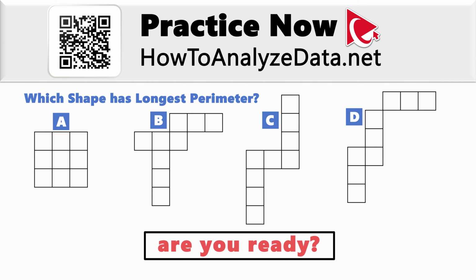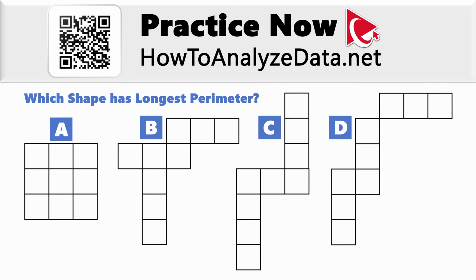Are you ready with your solution? If you need a little help, gear up for the explanation. Together, we will unravel the complexities of this question.